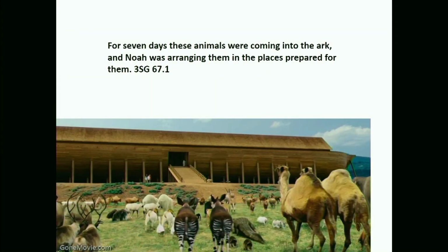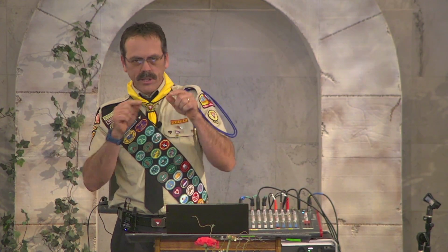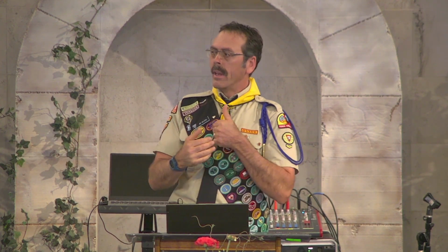Now, in Spiritual Gifts, Volume 3, page 67, first paragraph, Ellen White mentions that for 7 days these animals were coming into the ark, and Noah was arranging them in places prepared for them. A lot of times we see little videos or movies where it's noon, animals start coming, and by that evening the ramp is all splintered up and there's droppings everywhere, and it's all done. But Ellen White says that it didn't go that way, that for 7 days those animals were coming. Is that probably because God couldn't figure out how to get it done in one day? I'm going to say probably not.